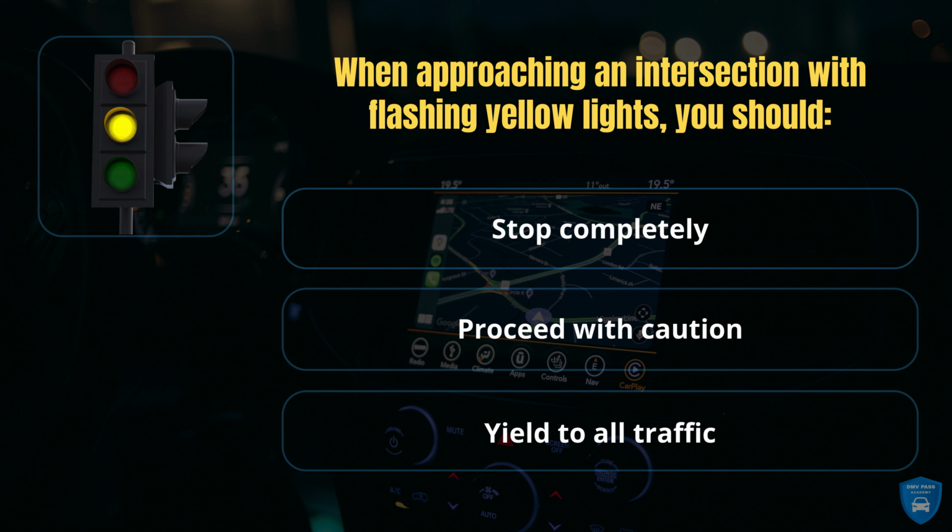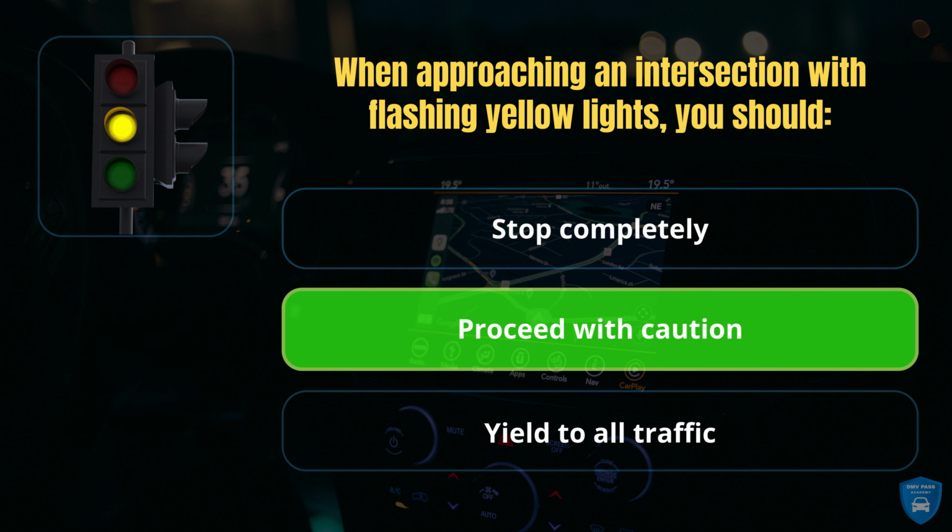Question number 20. When approaching an intersection with flashing yellow lights, you should, Option A, stop completely. Option B, proceed with caution. Option C, yield to all traffic. The correct answer is B, flashing yellow lights warn drivers to be cautious.